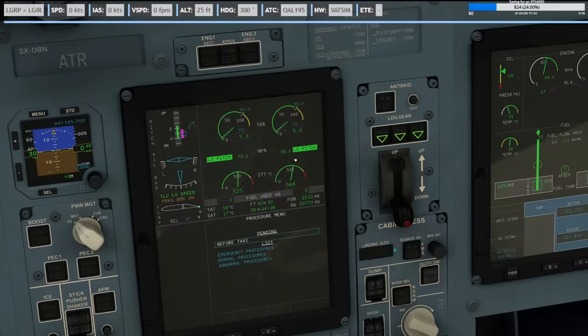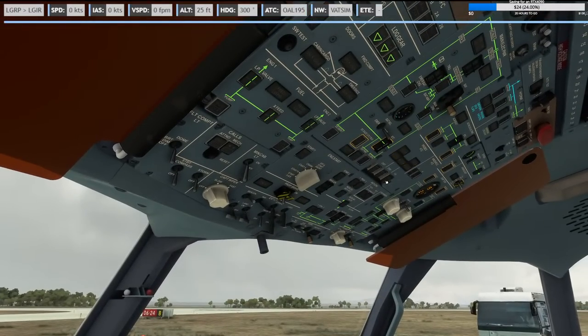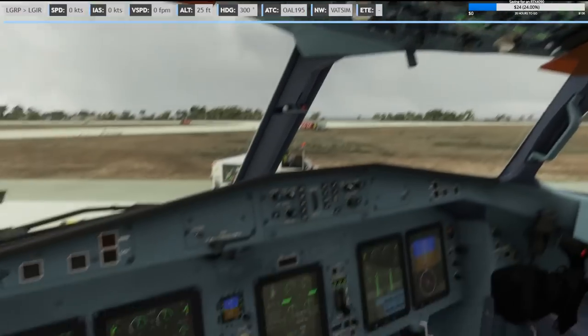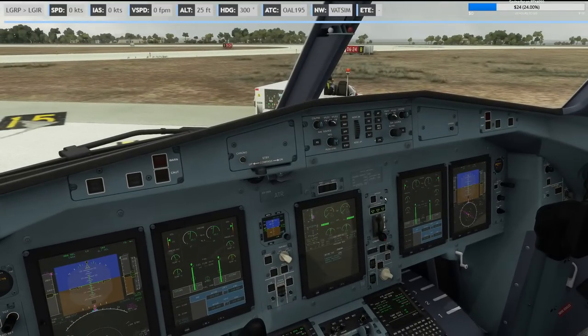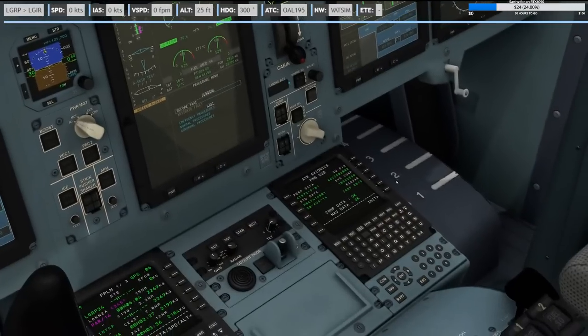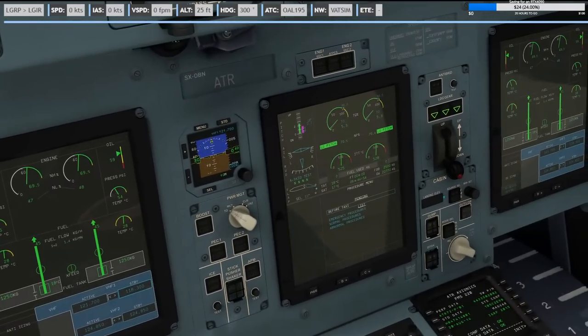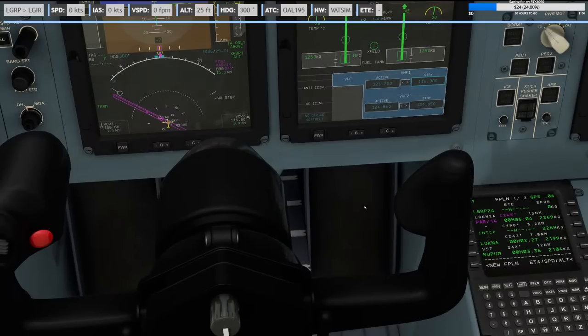And now the engine is running up properly, yes, it should. That's much better. Okay, it's running now. Perfect. So we do not need anti-ice. Let's see, another Yankee Mike after that, passing an Aegean Airbus A320 passing from right to left on Juliet. Push and then we can do our flight control.